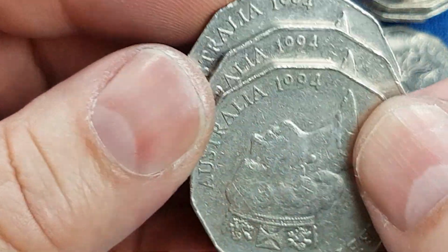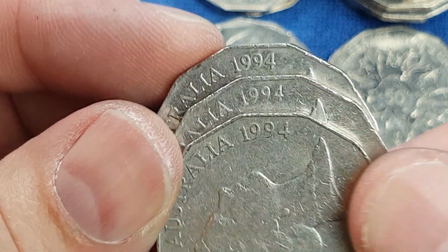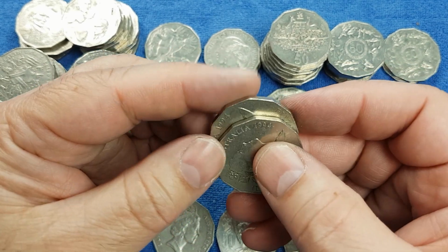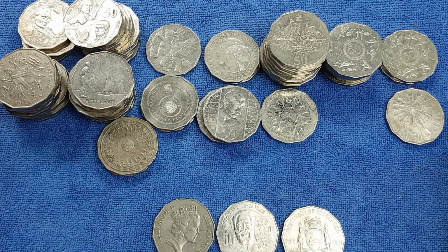So I'll put the other one. There were 3 that we found. You can see that 1994, and then the bottom one is clearly a much wider date. So that's the variety that we find in the International Year of the Family, the wide date. So I'll put the wide date aside. It doesn't add any extra value that I've found, but it is a variety, so I'll put that aside and put it in my collection.